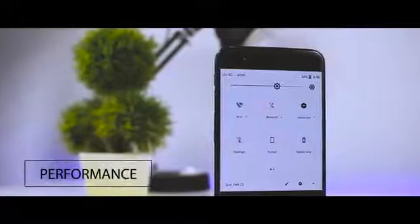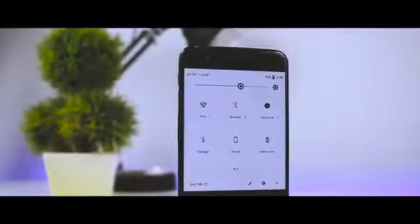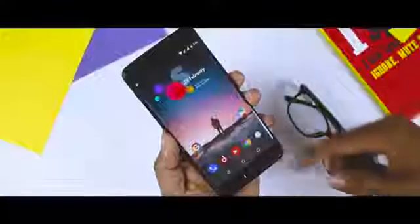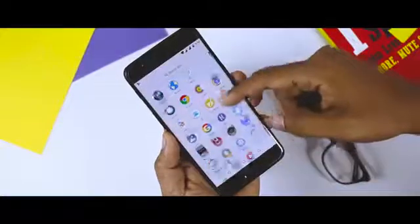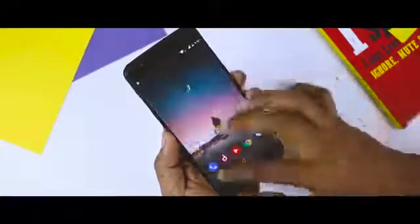Moving forward to its performance. In my experience, Lineage OS is an ecosystem so well optimized and enhanced with minute details that it's often hard to believe that I'm running a custom ROM. I mean, the experience I get is supreme in terms of usability and smoothness. It's almost like the phone came built in with this ROM.